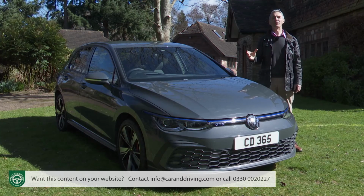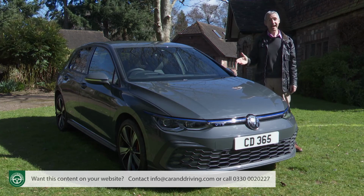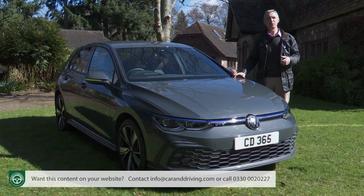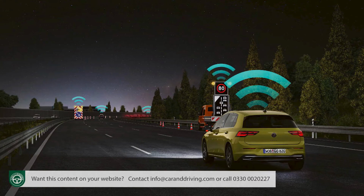So, the best of both worlds at the push of a button. Is that what we've got here? Well, pretty much yes. In a formula here, very much brought up to date, courtesy of a larger battery, sharper looks, and lots of extra technology.